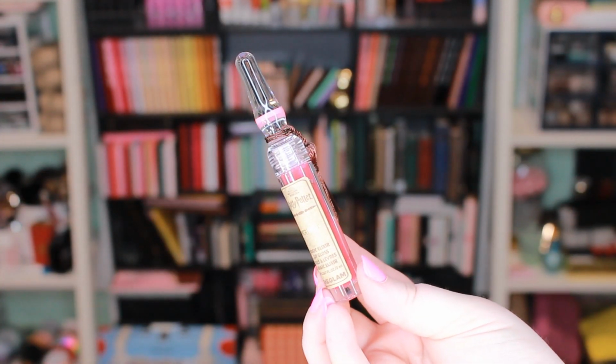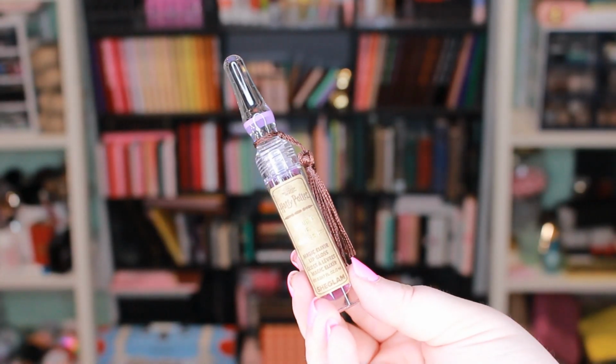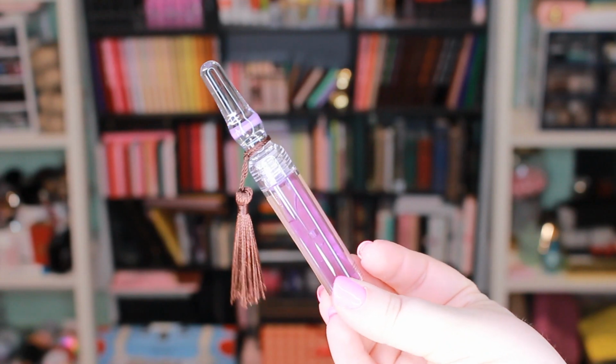All right, next moving on is the pink one. This one is the Amortentia. I still don't know if I'm saying that right. So this one looks like it's a little bit more up my alley because it is pink and it does not have glitter in it. So this is more just a straight up pinky clear lip gloss. So that is Amortentia. All right, and the final one is this purpley tinted one. This one is called Draught of Living Death. All right, and that is the purple one.